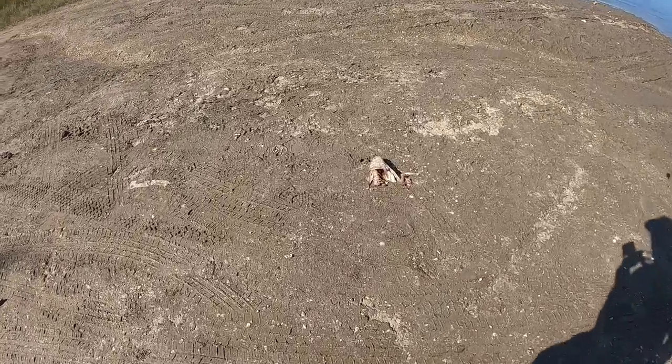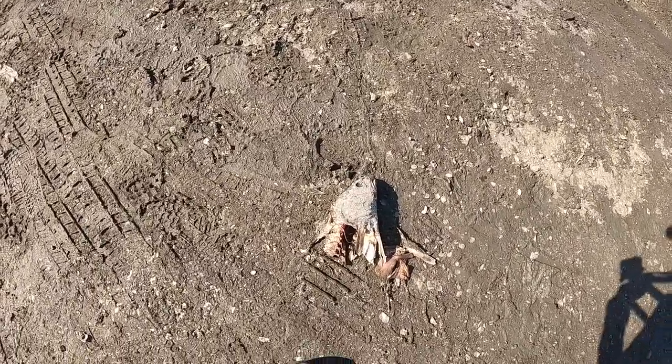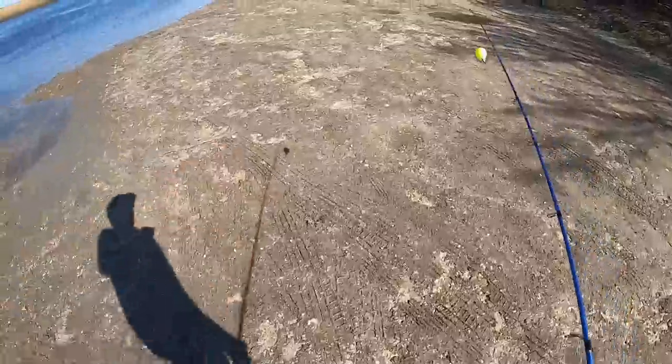What the heck do we have here? Hello, somebody caught a nice red right there. Look at that. All right. That's interesting. Well, those things might be around.